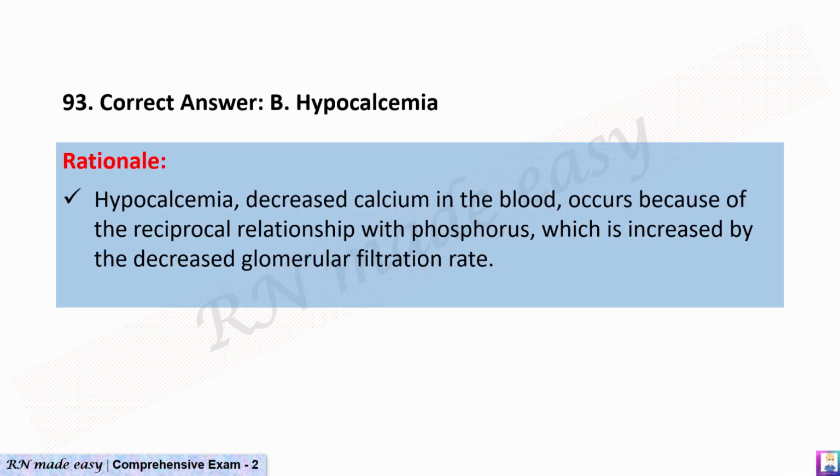The correct answer, B. Hypocalcemia. Rationale. Hypocalcemia, decreased calcium in the blood, occurs because of the reciprocal relationship with phosphorus, which is increased by the decreased glomerular filtration rate.